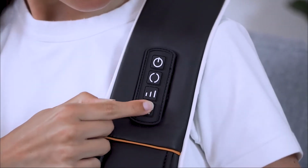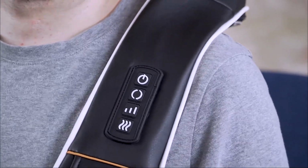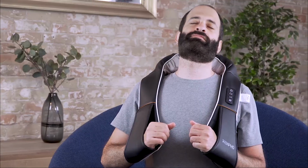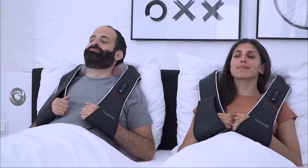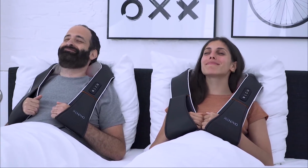There's an added soothing heat function for deep tissue massage, and the 3 speed levels allow the Renfo neck massager to relieve pain, knots, and aches, releasing tension trigger points. It effectively works on shoulders, back, thighs, calves, and even feet. The Renfo Shiatsu massager can never replace the one you love, but it can take away some of your aches and pains.